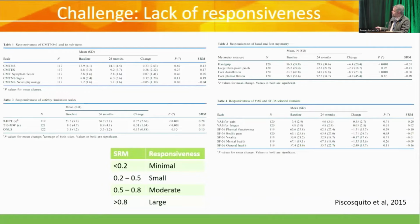And the other interesting thing about this, and we're going to see in the next slide, is that you can actually estimate your sample size on a trial based on the responsiveness of your metric. So as you can see here, most of those SRMs are falling on the minimal to really small responsiveness. And that's really the problem that we have right now with CMT, and that, of course, is derived from the fact that it's a very slowly progressive disease.